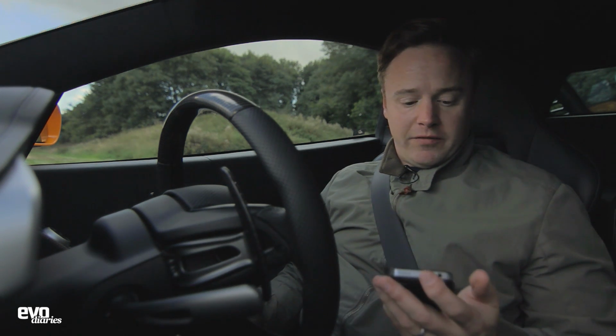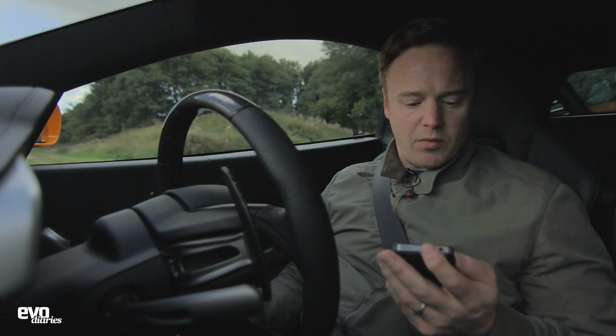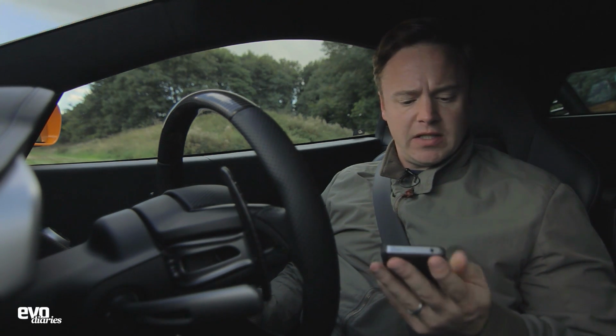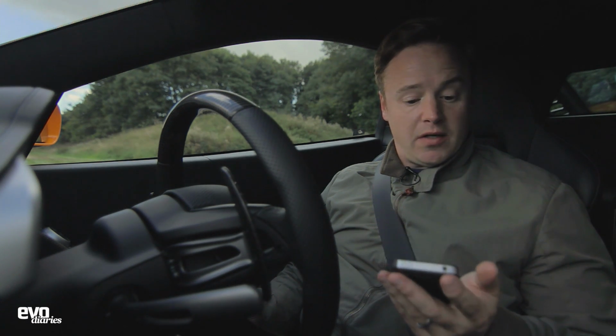Okay, so we're going to answer some more of your questions about Evo's long-term McLaren 12C. The first one, Julio Arrega, asks: I noticed that when you upshift, the paddle on the left side of the steering wheel, the downshift, also gets clicked. Am I just seeing that, or is there a purpose for it? Super 82082 asks the same thing.